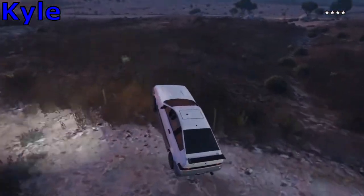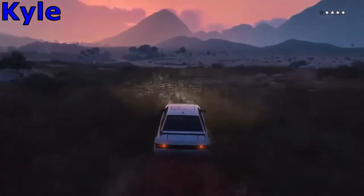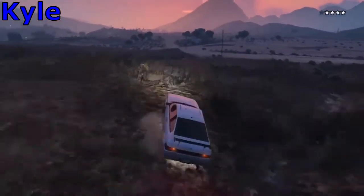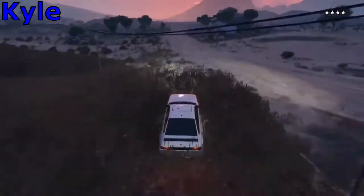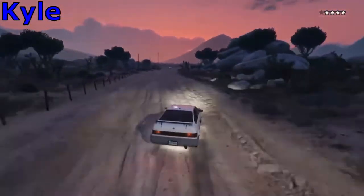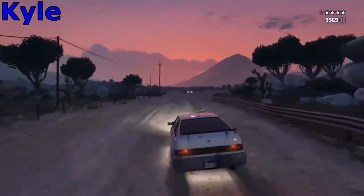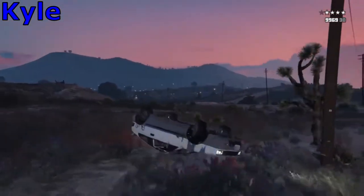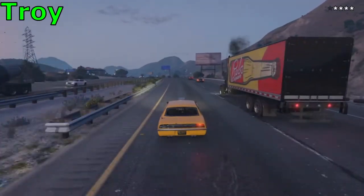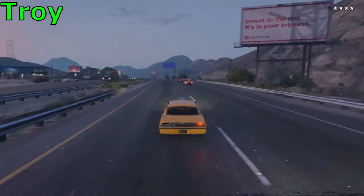Oh, I've got the helicopter on my ass. We both have bulletproof tires this time, which is nice, so we shouldn't have our tires shot out. I hope I've got bulletproof. Right, I'm going for Kyle's tactic in the van challenge. I'm going successful. Off the road, apparently, because I just got rammed off the road by a SWAT car.